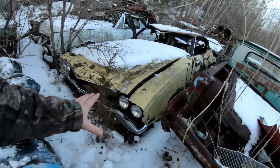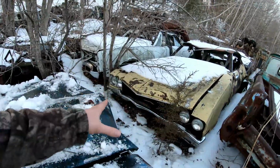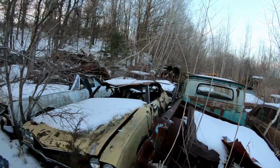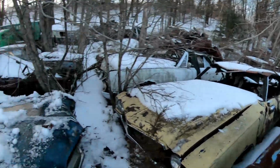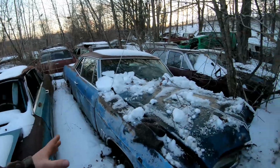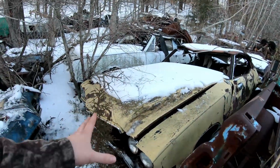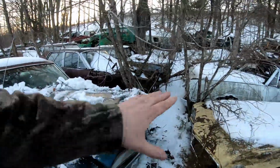One, a 1970 Buick Skylark of some sort, maybe a GS, it's hard to say. The grill is gone. It was very badly hit in the rear end, although the rear axle is still in it. We come over here and we have what looks like a 67 GS. Two GS, well, it's hard to say what this is, but most likely this is a Skylark. We can look at this in a little bit, but it's scattered in here.